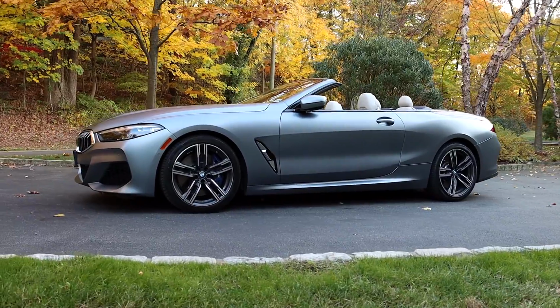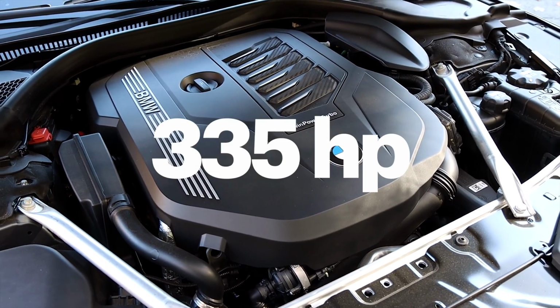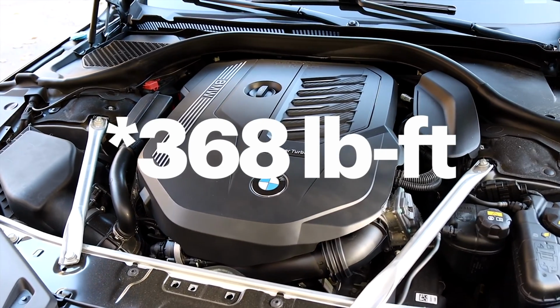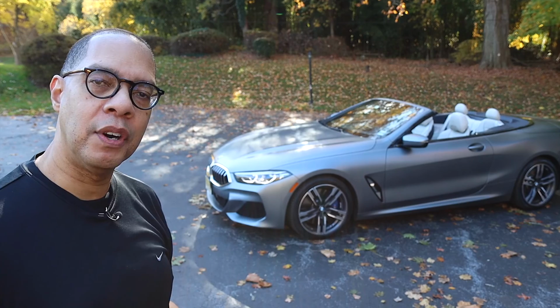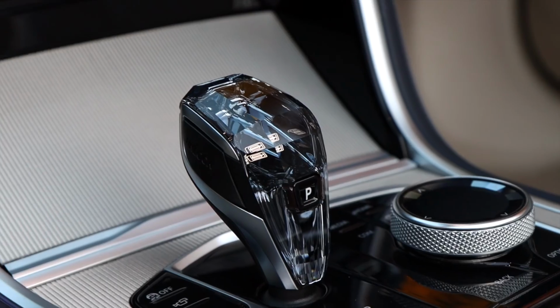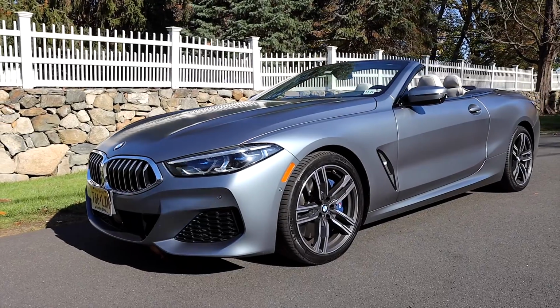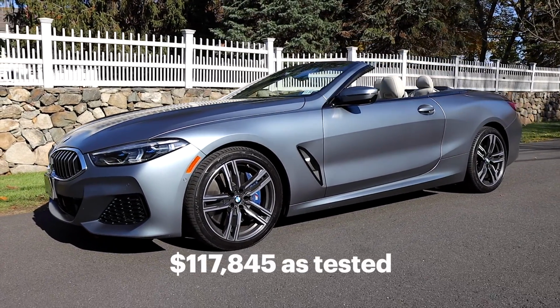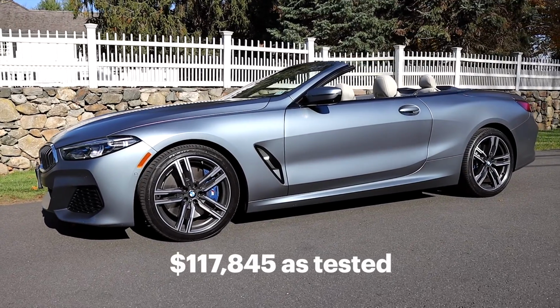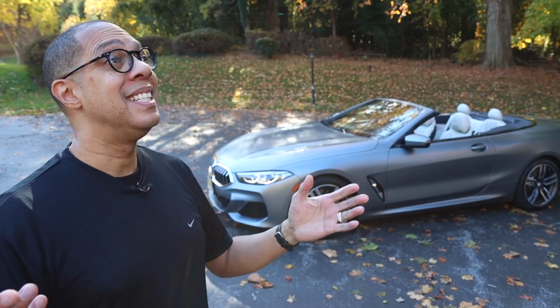This particular one has the inline turbocharged 6-cylinder engine making 335 horsepower. Let's see how that moves this convertible. But this is a BMW, of course. BMW is not a slouch. So this car is really about pampering you in luxury and style. It makes a real statement on the road. So let's take a look at the design, let's take a look at the interior, and let's go for a drive on this beautiful fall day to see what it's all about.